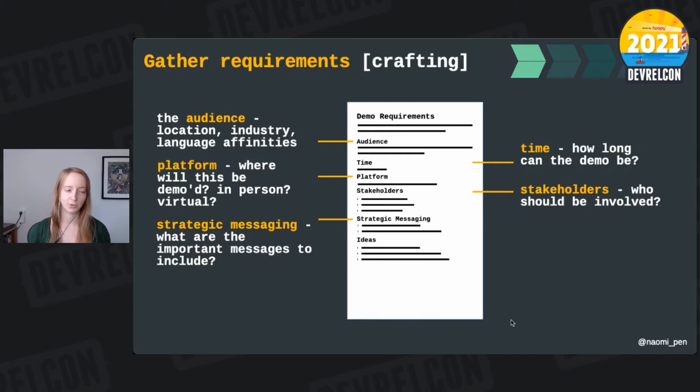And for that, I draw on the messaging that already exists within the company. So if you're demoing a product or a new feature, chances are someone else in the company has already built some sort of messaging around that. And it's really good to start from that and include that. It ensures consistency, and it means you don't have to reinvent the wheel and do a lot of work because you can just build on what's already there.